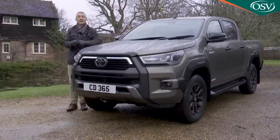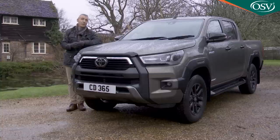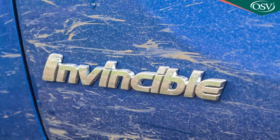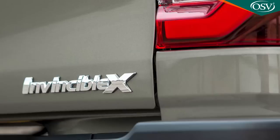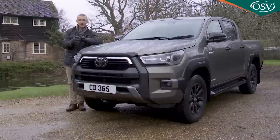Enough with options, what about safety? Well, at the original launch of this 8th generation Hilux, we were disappointed to find that the Toyota Safety Sense package of camera safety features was only fitted to the two top Invincible models, which is why Euro NCAP could only award this model a 3 out of 5 star rating. Well, good sense has now prevailed and all the Toyota Safety Sense features are now standard across the range.